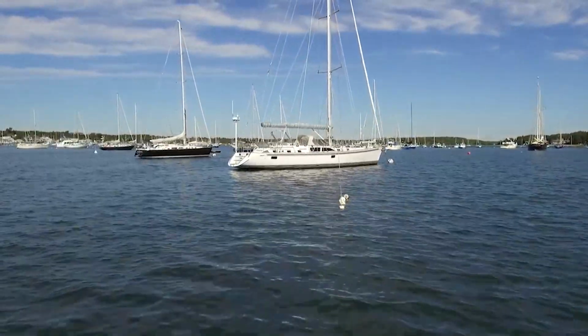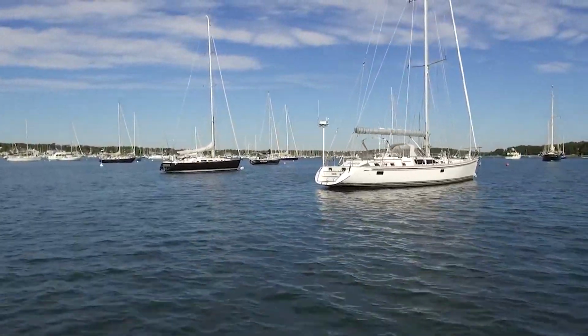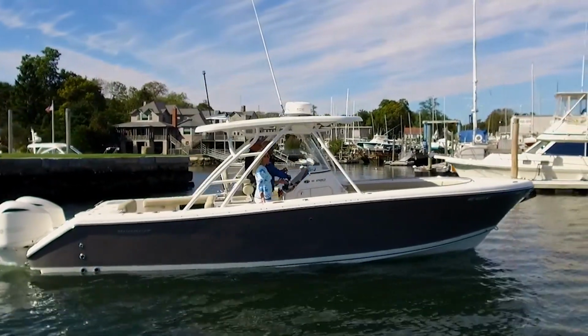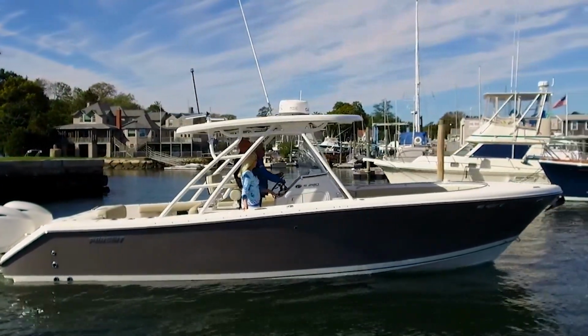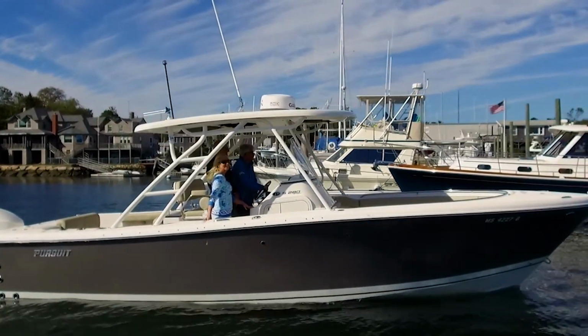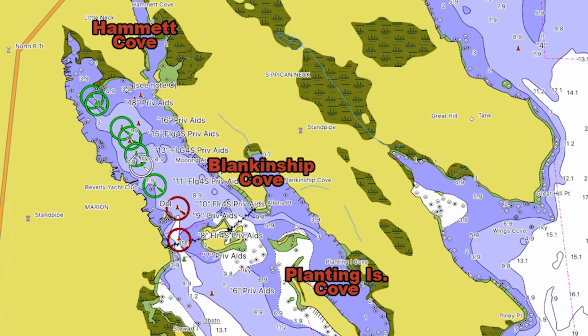And lots of sailboats. What is the percentage of sailboats? It breaks down roughly 60-40, 60% sailboats. And so do you kayak around here too? Are there places to go in and out around here? Yeah, there's some very well protected coves. Planning Island Cove, Blankenship Cove, and then the northeast corner of the harbor, Hammett's Cove as well.